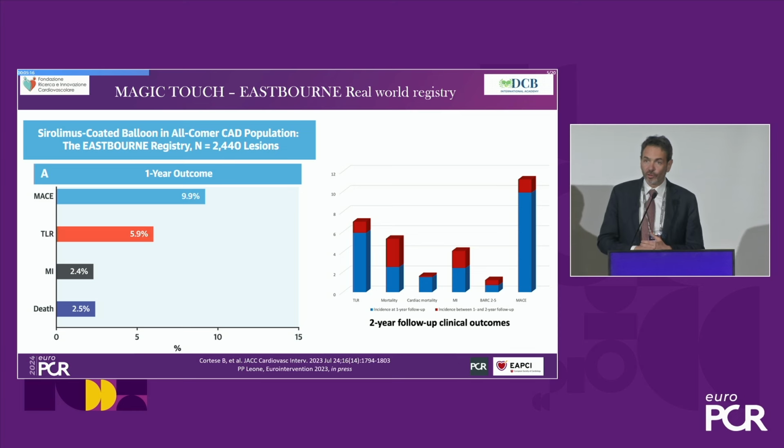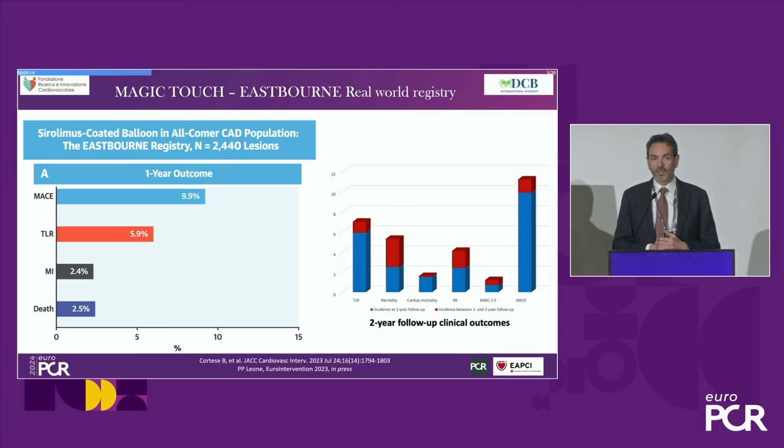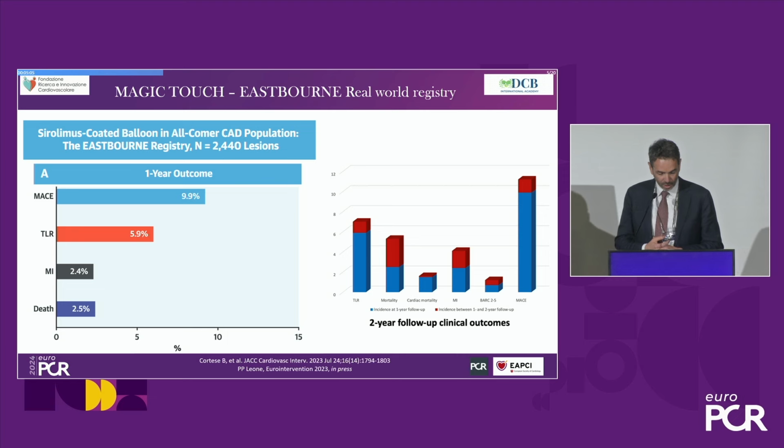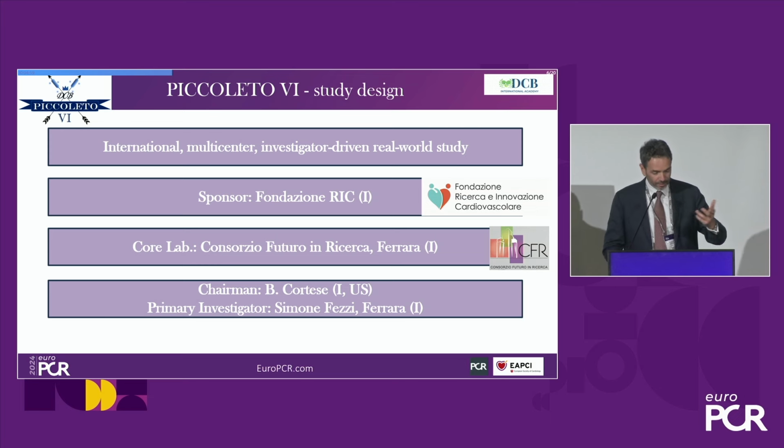And the other important reassuring information for us is that at 1 year follow-up and at a 2 year follow-up, recently accepted in neurointervention, the Eastbourne study showed that the clinical performance of the Magic Touch technology is working well in terms of safety and efficacy as well. So let's come to the Piccoletto 6.